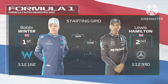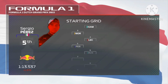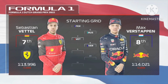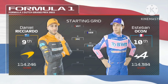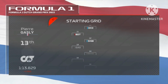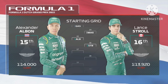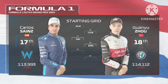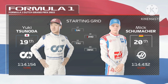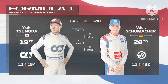Looking down the rest of the grid, we have Norris, Leclerc, Sergio Perez, and Russell. Vettel, Verstappen, Ricciardo, and Esteban Ocon. Bottas, Latifi, Pierre Gasly, and Magnussen. Albon, Stroll, Carlos Sainz, and Guanyu Zhou. Tsunoda, and Mick Schumacher. It's almost time for the lights to go out, so let's head down to the track where preparations are underway.